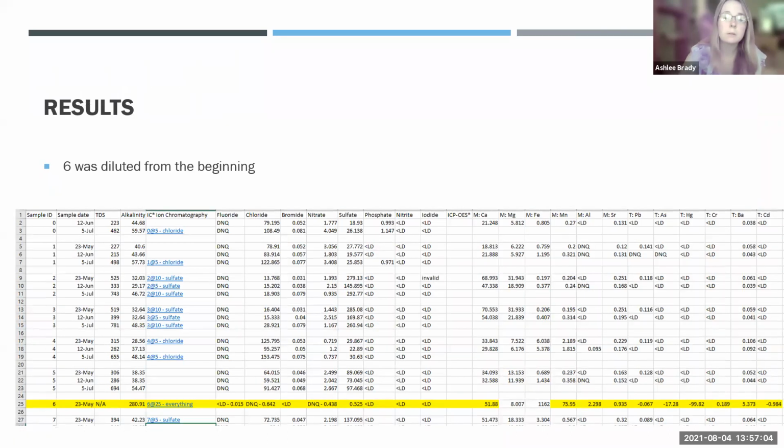Here are some of my results. So I put all my results in this nice table, and I labeled it with sample ID, the date of which the sample was taken, my TDS results, alkalinity, IC results, and then each analyte, and then the ICP results with all the 12 metals.